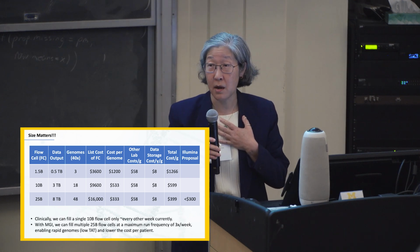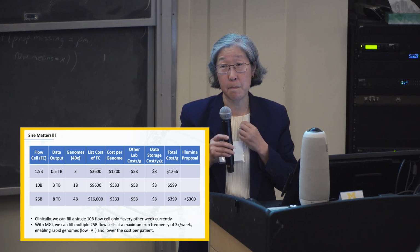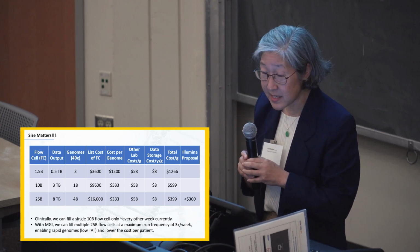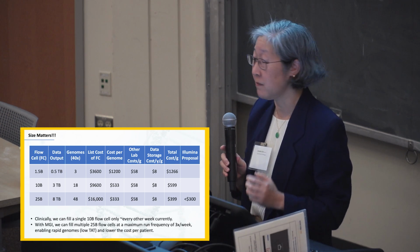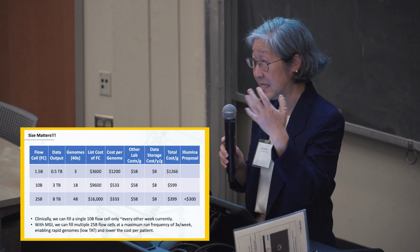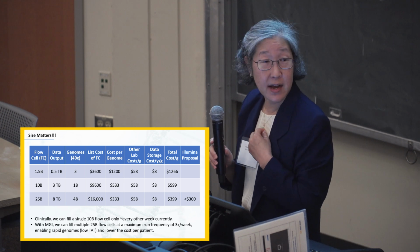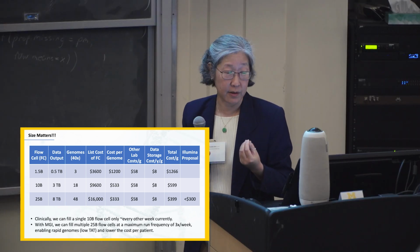However, clinically, right this second, we can fill one 10B flow cell maybe every other week, or a couple of 1.5B flow cells. But you can see what that does to the cost per genome. If we're working off of 1.5B flow cells in order to decrease the turnaround times for our patients, we're talking $1,200 for a genome. Whereas if we can get down to using a 25B flow cell, it's $333.